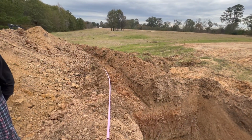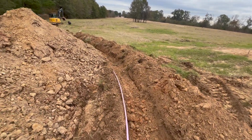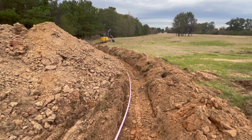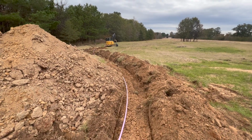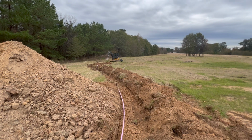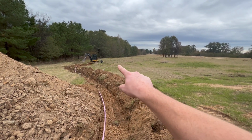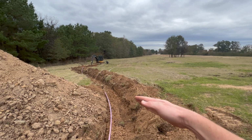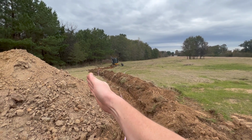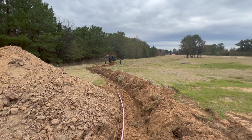Well, now that I'm back out of the hole, I'll kind of take you on a little walk, just showing you how they're doing the leach lines. Looks like they're doing kind of a curve. I think they're following the slopes. That's why it's curving like that. You probably can't see it in the video, but there's kind of a little bit of a gully right there. So that's the low spot. So they are going this way because it's downhill, and then they're ending over there, which is the lowest spot.